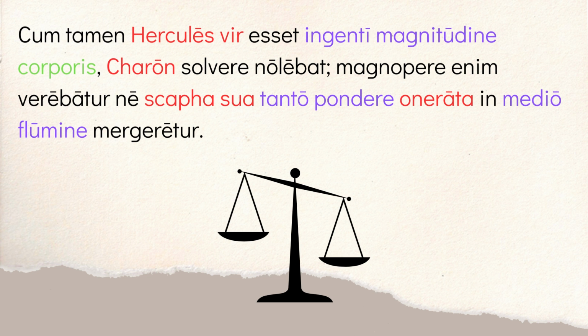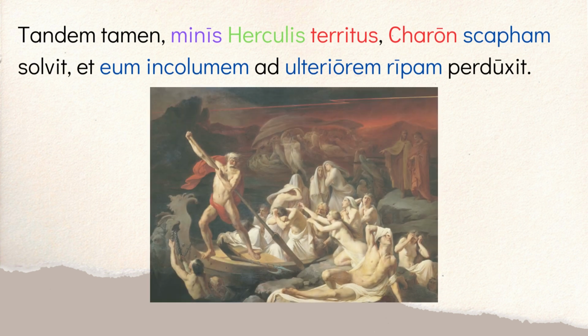So why would it sink? Well, the scapha is described with onerata, having been burdened with tanto pondere, with such weight. You have this fear clause of what he's afraid of here. So being burdened by carrying Hercules, he's afraid that his boat is going to mergeretur, is going to submerge. You can think of that word, but just sink into the river because it's too heavy. Okay? Then you have the last line.